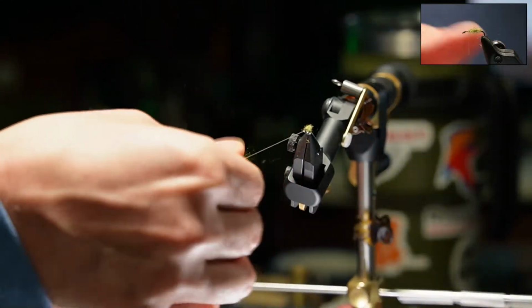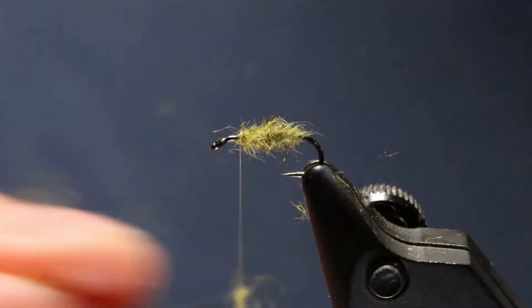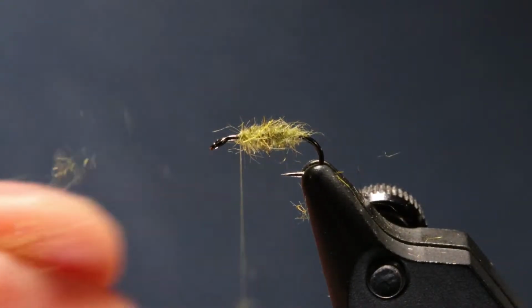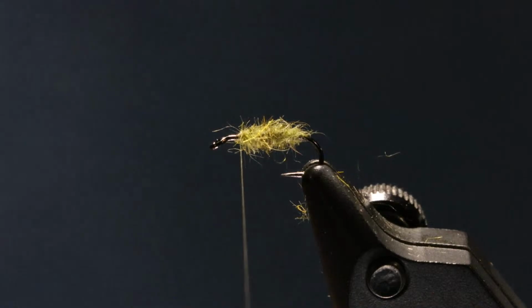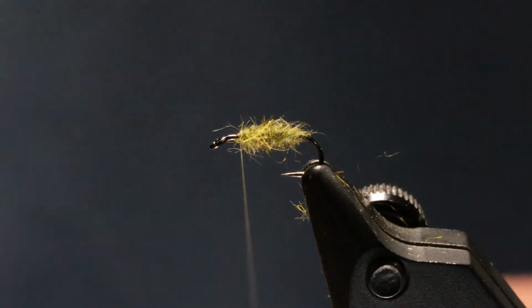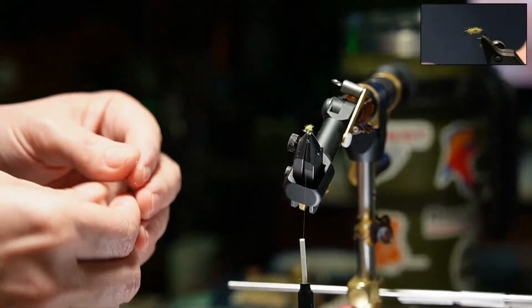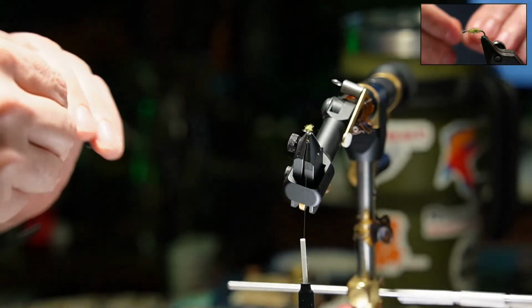That's my quick little dubbing thing. But you hear everyone say this, and I can't say it true enough. I think Lance is the first one I heard say it: less is more with dubbing, and that is absolutely true. Absolutely. So we're going to go back to our Zelon.